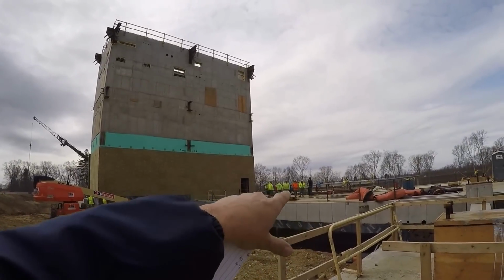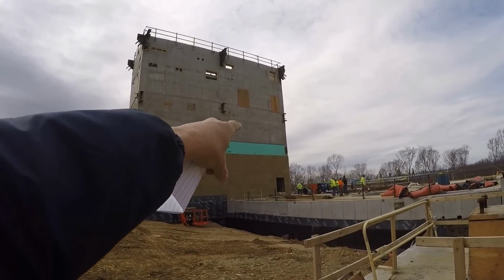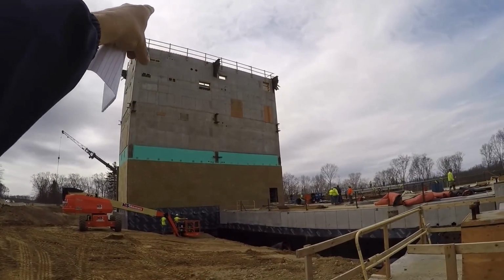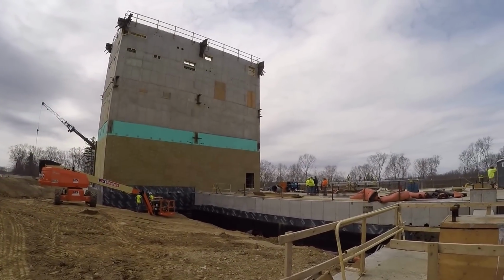So you really get a sense looking at the south tower. This is called the second level right through here, and you can take a look at the third level where my finger is pointing, and then the fourth level would be the penthouse, and finally the roof connections up at the top. They're preparing to set the steel today.